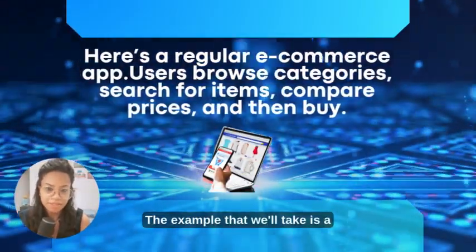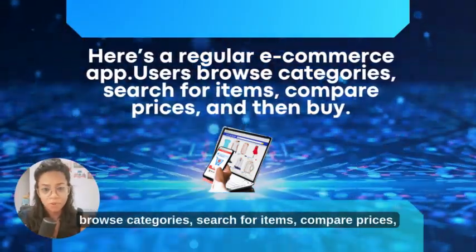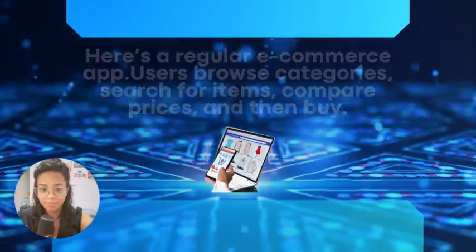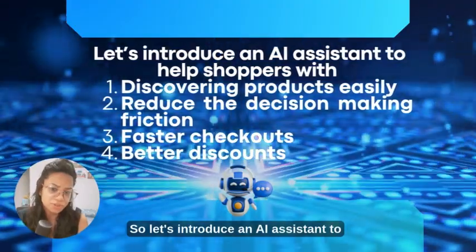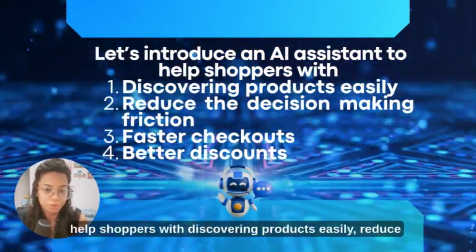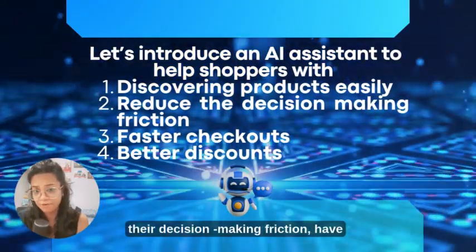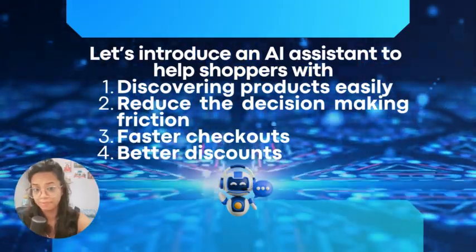The example that we'll take is a simple e-commerce app where users browse categories, search for items, compare prices, and then buy. So let's introduce an AI assistant to help shoppers with discovering products easily, reduce their decision making friction, have faster checkouts, and better discounts for them.